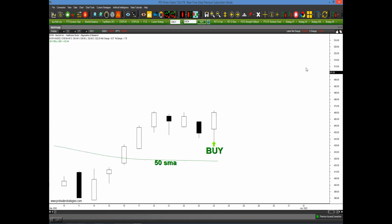Here's an example in DXCM. Now, price was originally below the 50. And then we crossed right here. Now, remember, some of my students would say, well, Steve, why didn't we just buy it here when it closed above? Remember, just because we close above is not a buy signal. That means the overall trend is up. That's all it's telling us.